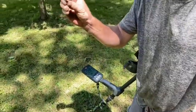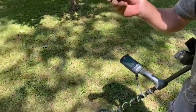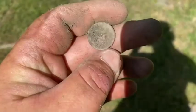James hasn't dug one yet. Hopefully he gets one today. Nice. So they're here, buddy. Dig them nickel signals. And another one. Two more? Oh.